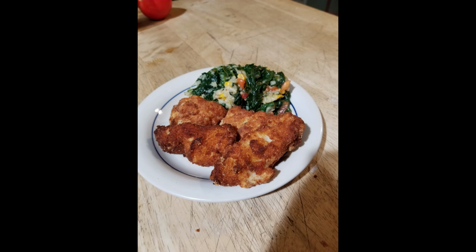Hogfish and grouper season also opened up yesterday, so hopefully I'll have some videos coming up of me catching and cooking those.